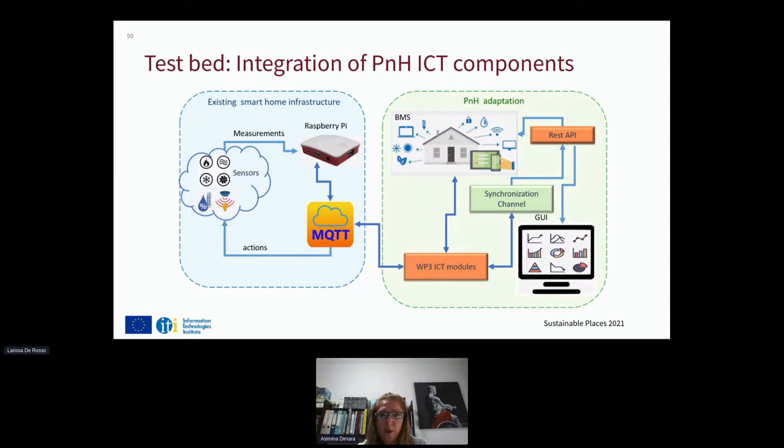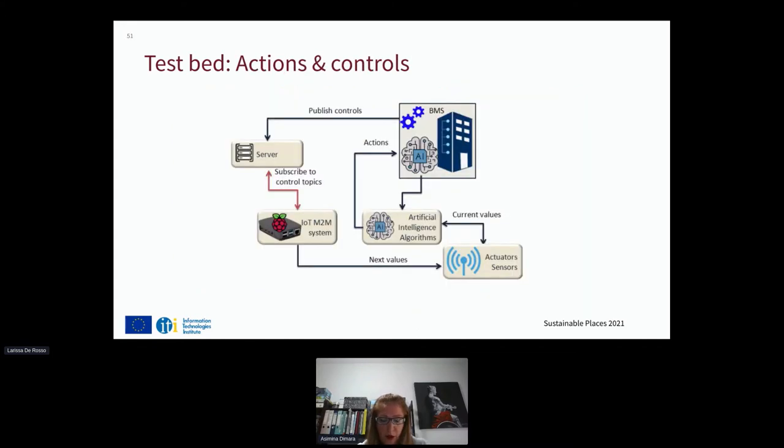Next slide, please. Moreover, the system receives any controls from the BMS, and through the RPI and the MQTT sends the controls to the devices based on recommended actions from the ICT tools from the Plug and Harvest. Next slide, please.